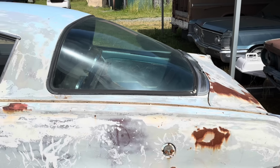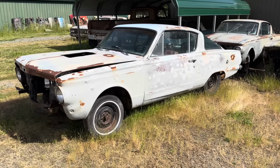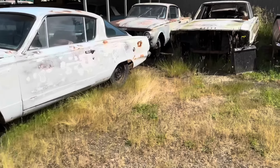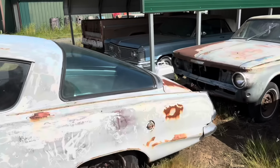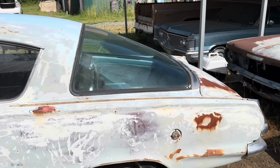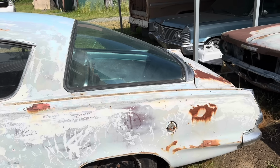All right, on to our next one. Oh, and I forgot to mention, I want to give you a basic price bracket on these. If you find a Barracuda rear window, $100 to $150 is a perfectly reasonable price to pay. We had a bunch of people in our comments commenting on how much they paid for them when they had to find one for the Barracuda. So $100 to $150 is a reasonable price. If you see it for more than that, it's absolutely not worth it.